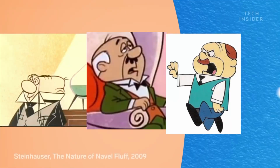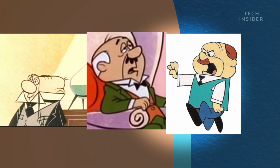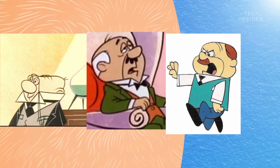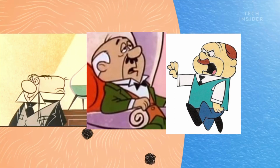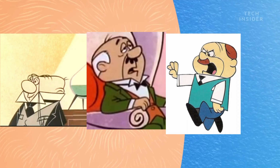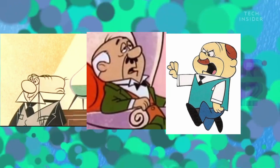And after interviewing friends and analyzing 503 of his own samples, Steinhauser discovered the culprit: stomach hair. It scratches off tiny t-shirt fibers and directs them towards the belly button. So that might be one mystery solved, but lint isn't the only thing inside these bizarre human crevices.